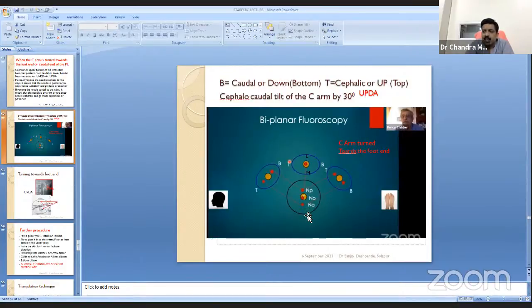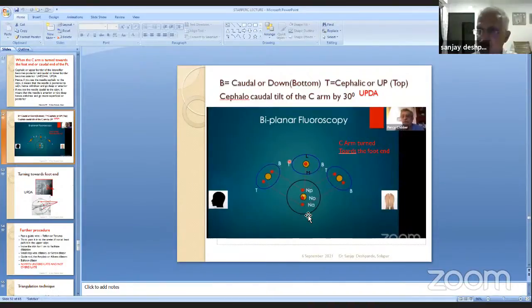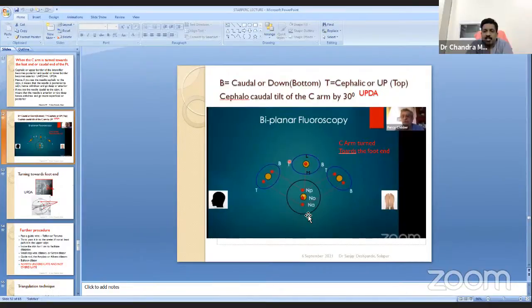When you put a certain angle, automatically you will become triangulation. Even if it is 10 degrees, if somebody says that I will change 10 degrees, that means you have to see with two eyes. Bullseye is gone.